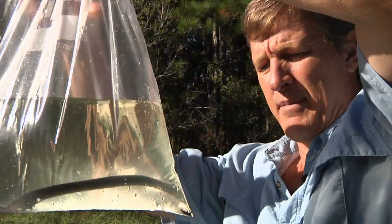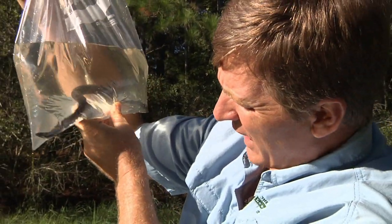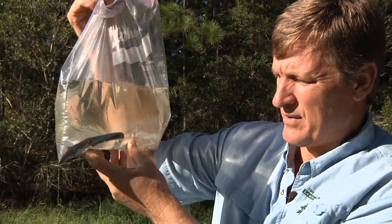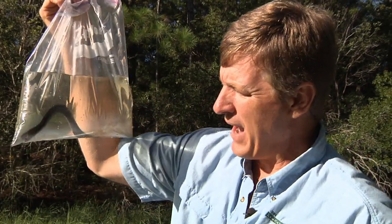These things are really common in sort of muddy, weed-choked wetlands in this county, and we see lots of them. And they get quite big. Unfortunately, this is a little guy. I was kind of hoping to catch a great big one. But these get almost 3 feet long and probably this big around or so. I mean, they can be massive.